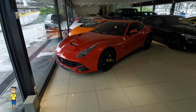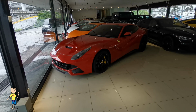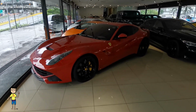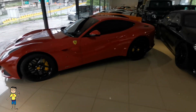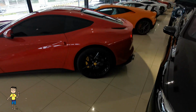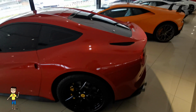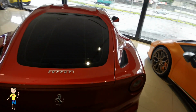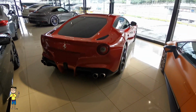Ini adalah 812 Superfast. Ini adalah Ferrari 812 Superfast. 0 to 100 in 2.9 seconds. 0 ke 100 dalam 2.9 saat. Jangan main-main. Memang cepat, memang gila. Okay, so kita tengok dia punya horsepower adalah 800 horsepower, 750 Newton meters of torque. Memang cantik.